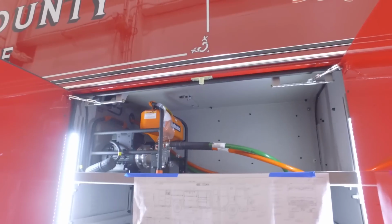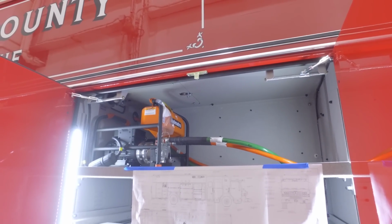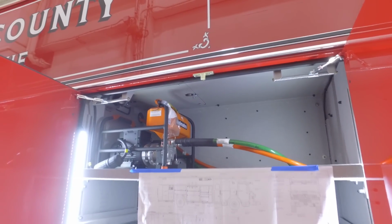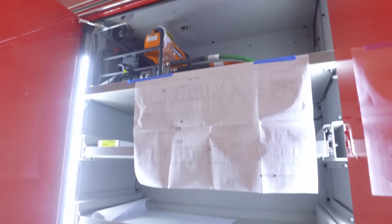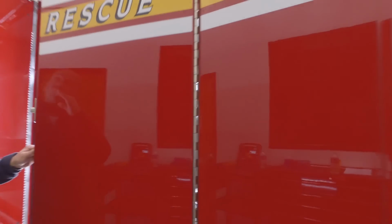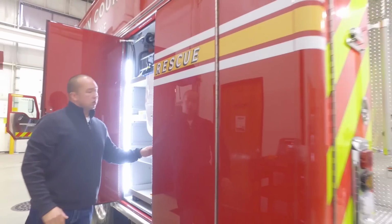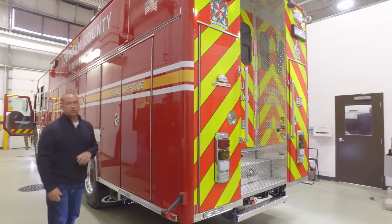That way, if we need to send one out for repairs, we don't have to put the whole vehicle out of service. We can go through and swap the pumps out and put a brand new one in, or put a reserve one in, and be back up and running. The other nice thing is we have the same setup on the other side. So if one pump goes down, we have a whole other separate pump that's still able to be functional throughout all of our needs.